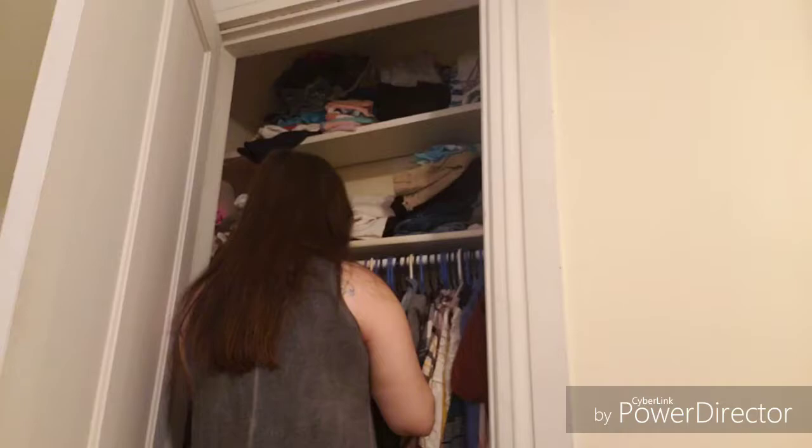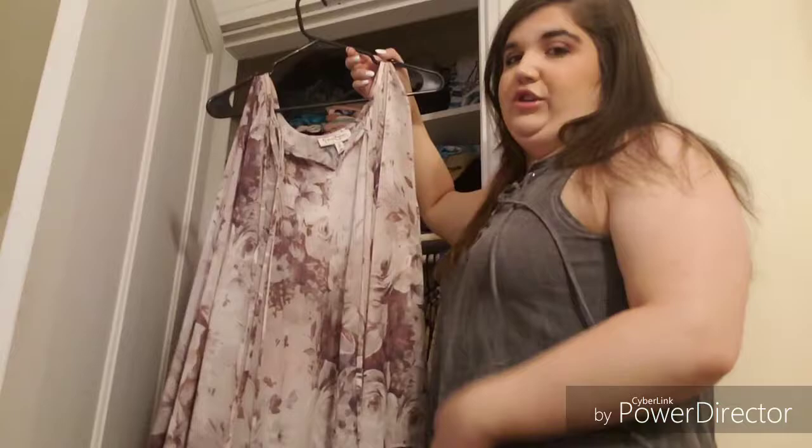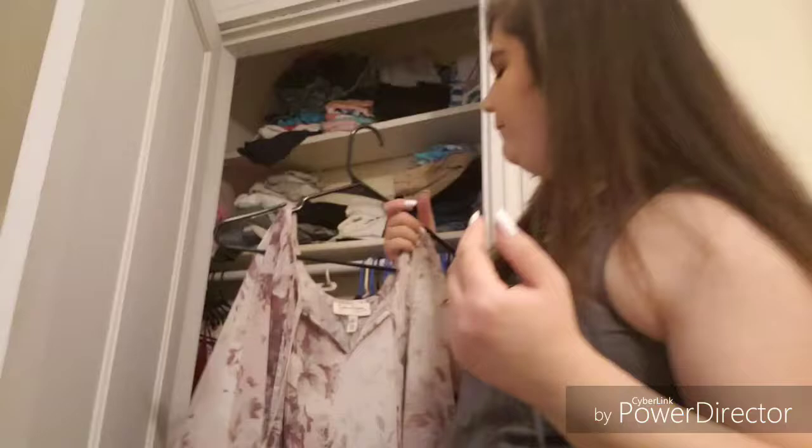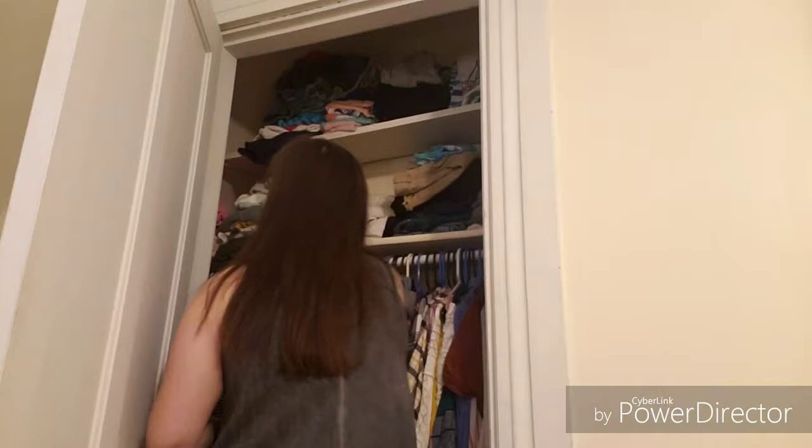This is another maternity shirt that I wear as not pregnant. I do have kind of a belly. I'm not pregnant. I'm just fat. I'm kidding. I'm not fat. I'm just a little overweight. So I do like shirts that kind of hide that. So I do actually wear this one not pregnant, so I am going to keep that one in the closet.